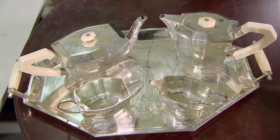I'm rather relieved because we've had a really good result here in the sale room. Jane brought along a beautiful quality silver coffee and tea service. It brought £2,450, well deserved, and taking home £2,156 for the real deal. I am relieved, but I am delighted.